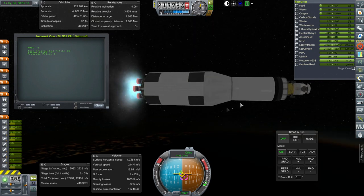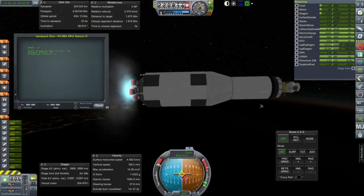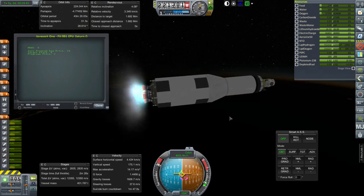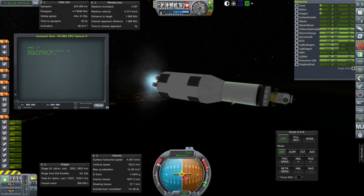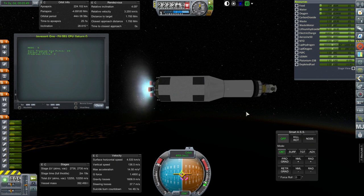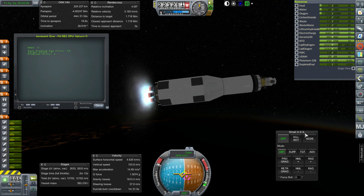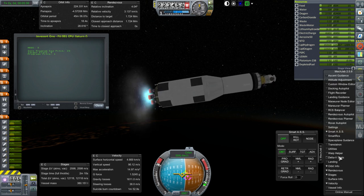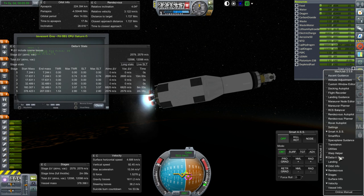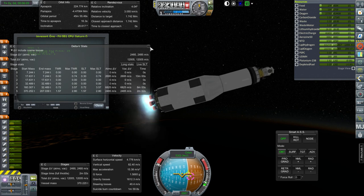Unless I modify the S4B stage somehow with a docking port, I don't see how we can attach the Nervas to this. So, yep, it's on its own. Unfortunately, it seems like we'll have about 6,600 meters per second to transfer to Jupiter, and then 2,695 to capture, so that should be enough.